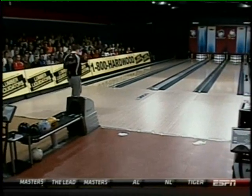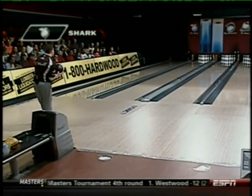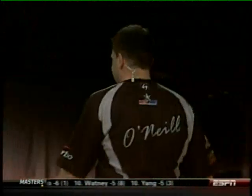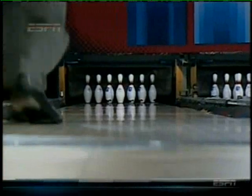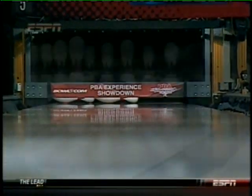So O'Neill will begin on the Shark oil pattern. Yeah, late drop to the 7. Hey Rob, did you mention it's only 5 frames? 5th frame's like a 10th frame. Max score 150. Covered it. Check this out. Speaking of covered it, how about the 4-pin just kind of covering the 7 for first frame strike for O'Neill.